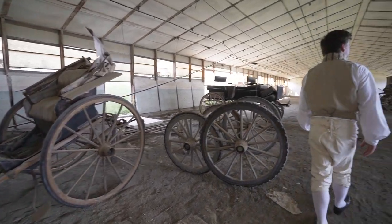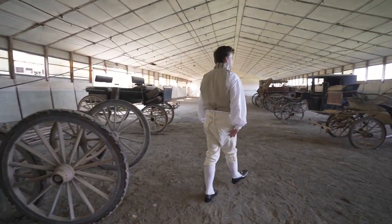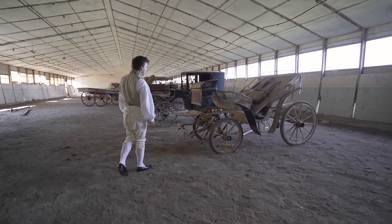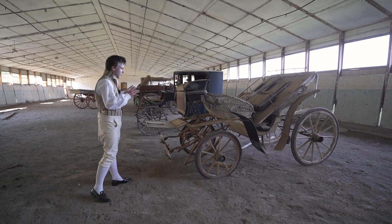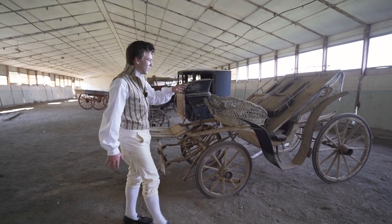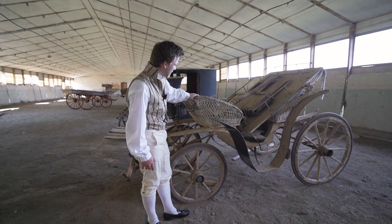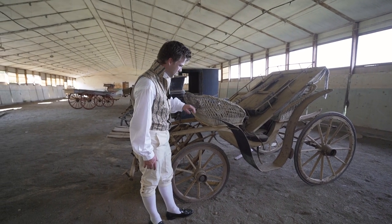Those are also one of my most favorite finds while exploring abandoned places. We have a very unique one over here. So the driver would be in front, driving with the carriage, and then the royal people would be sitting behind here in these basket-like seating areas of the carriage.